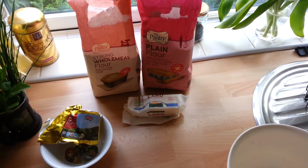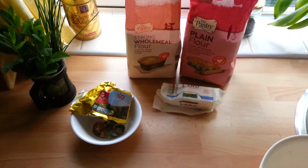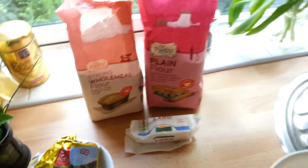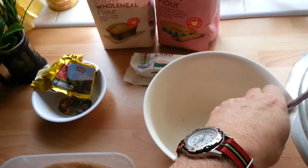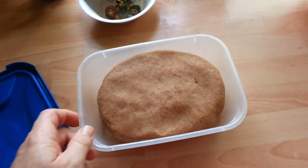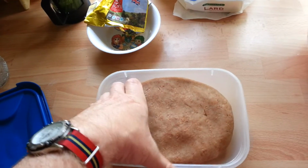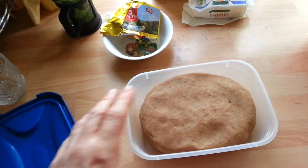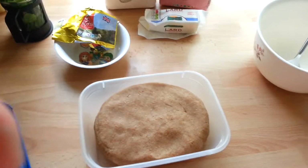So I've got some strong wholemeal flour, 225 grams, 100 grams of plain flour, 75 grams each of butter and lard. Okay, just weigh it all out into a mixing bowl. Give it a good mix till it's nice and crumbly, a bit like breadcrumbs. Then add a bit of water, get it to a nice dough, and then put it in a container or something, leave it to rest overnight. Okay, let it all bind, and then it'll be easier to roll out the next day. So that's why I did it the night before.